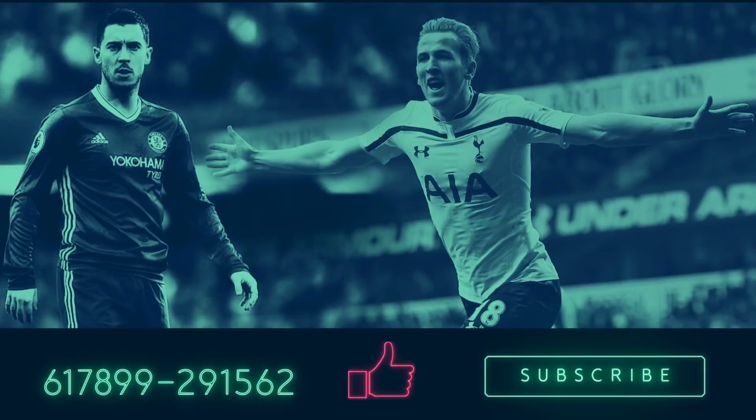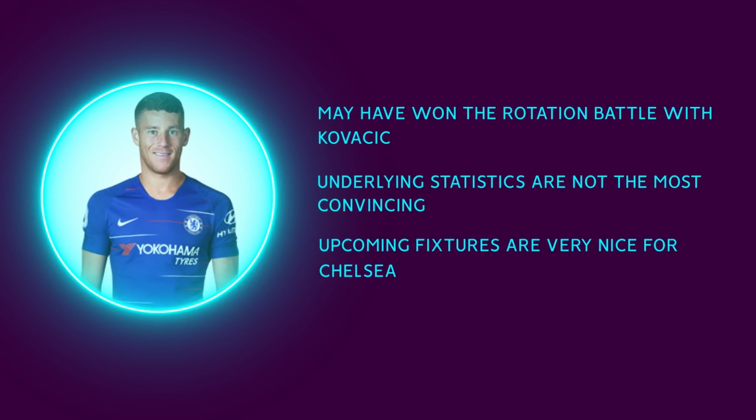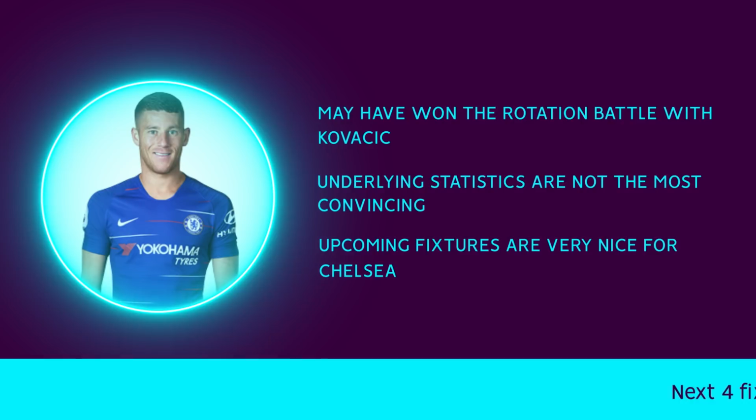But yeah, let's get straight into it and have a look at a few of the key players for Gameweek 11. First up, we'll take a look at Ross Barkley, who had a huge Gameweek 10, scoring 17 FPL points with a goal, 2 assists and the maximum 3 bonus points in Chelsea's 4-0 win at Burnley.